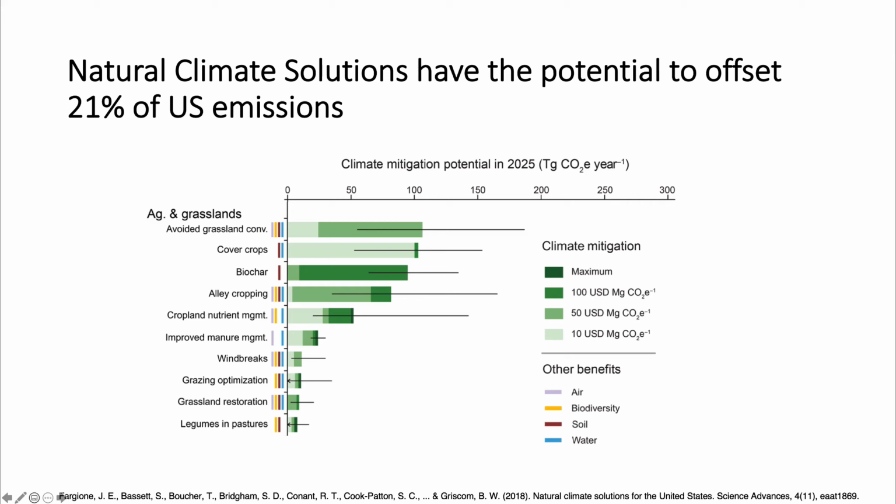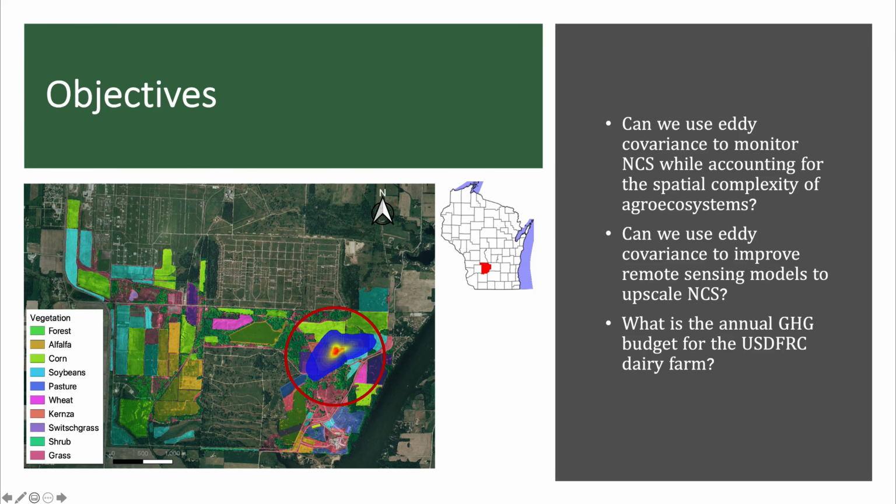Despite the recent upticks in the adoption of better soil health practices, there's actually very few farms that implement no-till or cover crops to date. So to increase the adoption of more sustainable practices, we need techniques that can decrease the uncertainty related to these solutions so that more people will adopt these practices.